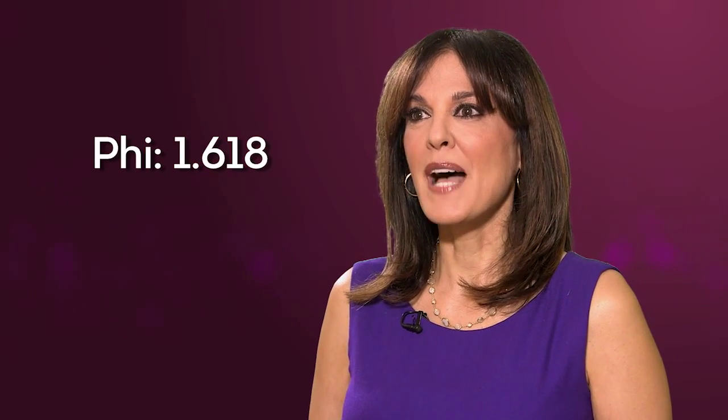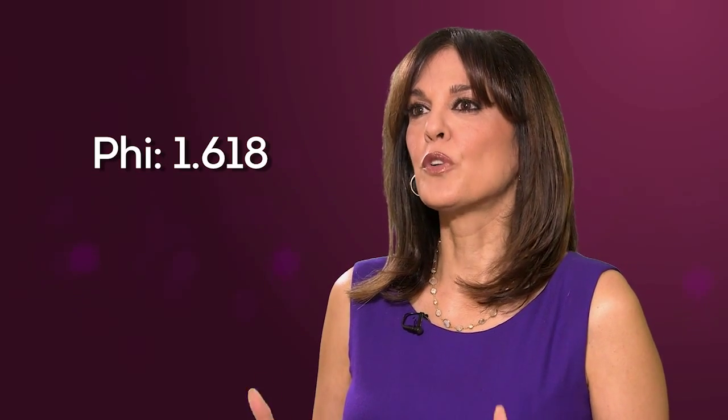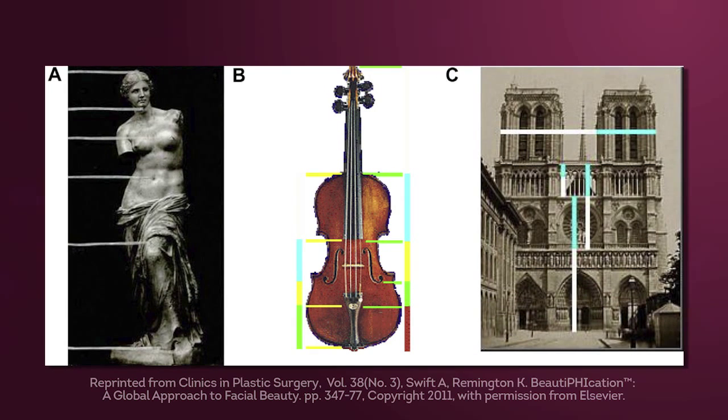What the triangle of youth shows us, and what we see in art, however, is this notion of balance and harmony. Artists and researchers have calculated some of these ideal proportions and mathematically quantified this harmony. Dr. Arthur Swift's research describes the story of phi, or the golden ratio, which is a mathematical relationship repeatedly reported in beautiful things. You can see this golden ratio demonstrated in architecture, music, and famous works of art. Examples from Dr. Swift's paper include a sculpture of Venus, a Stradivarius violin, and the Notre Dame Cathedral. All figures represent a consistent mathematical ratio defined as phi, and the same ratio can be applied to how we define beauty of the human face.